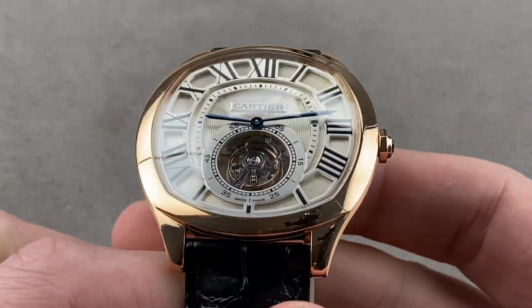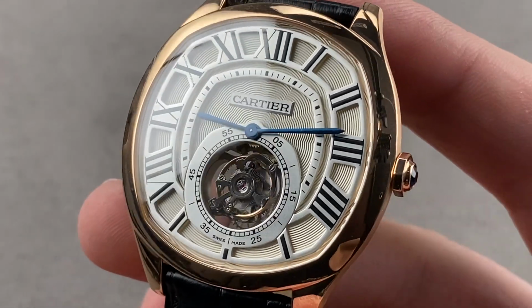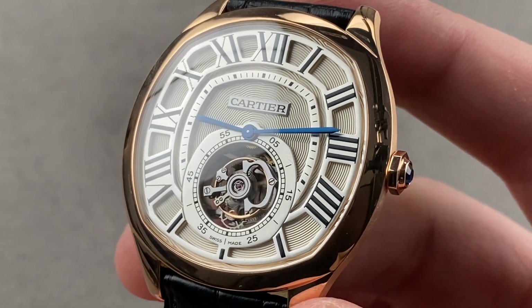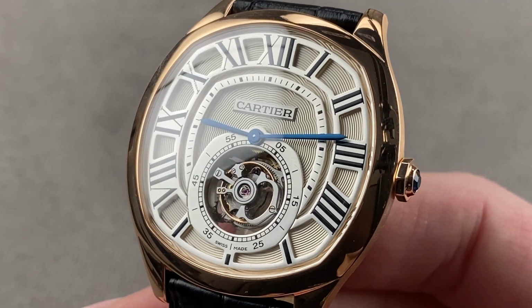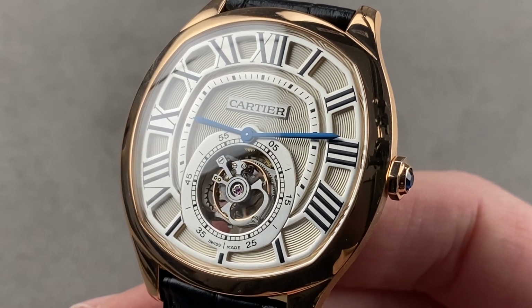Today, we're discussing a flagship model launched with the Drive to Cartier collection that debuted in 2016. From the Cartier Fine Watchmaking collection, this is the Drive to Cartier Flying Tourbillon. Geneva hallmark with real rose-lathe guilloche and the titular Flying Tourbillon. This is not your standard Cartier luxury timepiece.